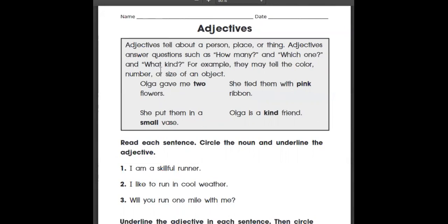If you look here in the box, it says, for example, they may tell the color, number, or size of an object. Olga gave me 2 flowers. So flowers and Olga, those are both nouns. There's nothing in front of Olga, but what about in front of flowers? Yeah, 2. It's going to tell you how many.